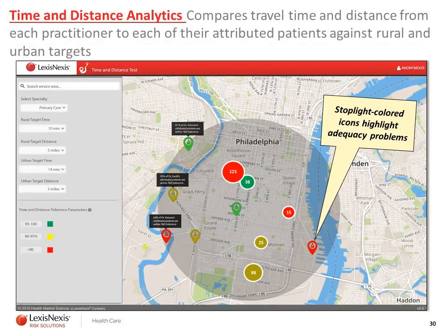Another example is time and distance analytics. Again, this speaks about network adequacy, but it compares travel time and distance from each practitioner to each of their attributed patients. And of course, you have a lot of assumptions around whether it's rural or urban. In the case of Philadelphia here, do they have to cross the river? Therefore, they need a bridge and the bridge run times. So it's kind of like a macro level Waze, if you're familiar with the app that Google recently purchased that helps you find the best path. But even with the best path for all the patients of a practitioner, is there enough capacity there in the network for that particular provider type? Again, all driven off of this underlying all-payer claims database, and it can help highlight those adequacy problems.